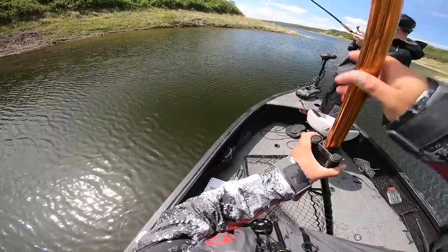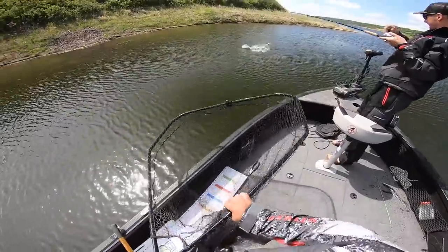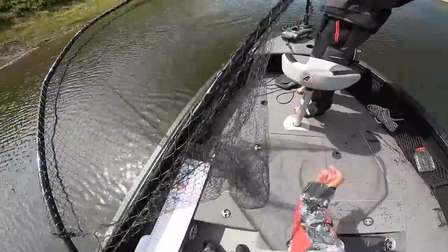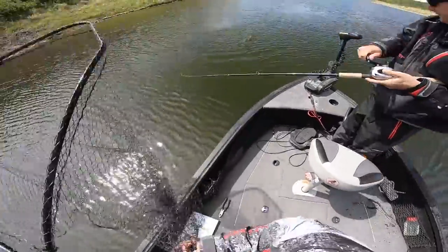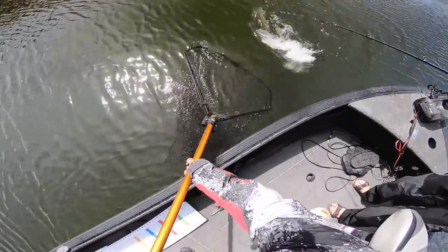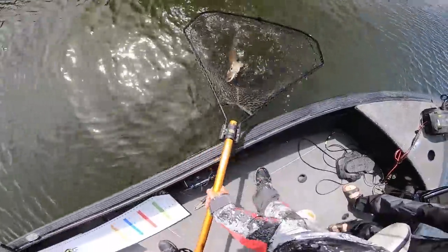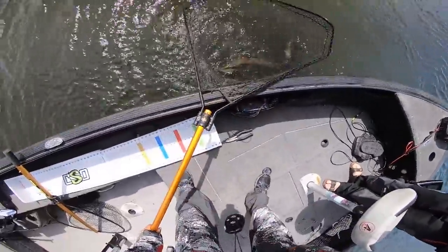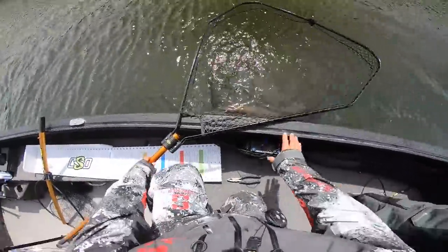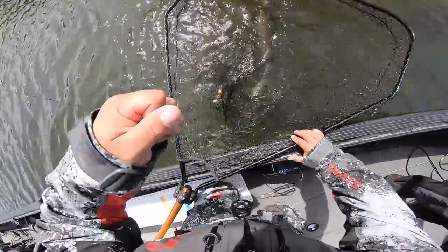Unreal. Oh, yeah. That's a good fish. That's a good one. Unreal. First cast out with it. Unbelievable. Right on. We got her. Yeah, buddy. Unreal. We'll get the hook out quick because it's barely hooked. Having those pliers. Another big fish. Oh, the hook came out. We're good.